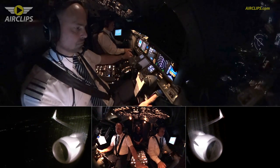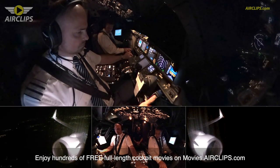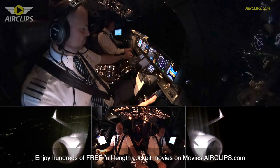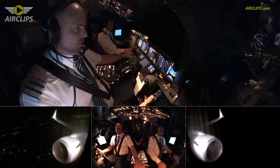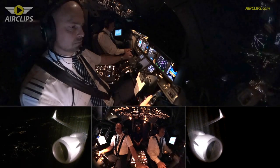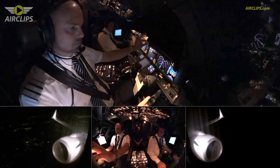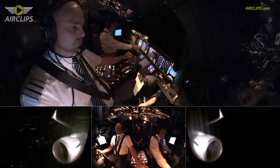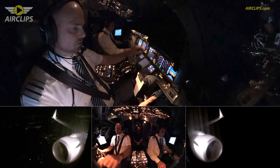So the ANP is at 0.3 again. Okay. Looks like the DME update is working now. Okay. So I think we can refer to LNAV. Yes. If you don't mind, select LNAV, please. LNAV. Check. We still have the raw data information behind. Yeah. Nice positioning.